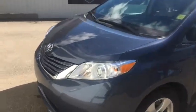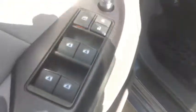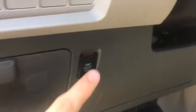2016 Toyota Sienna LE Edition, stock number 10564. Very nice, good looking minivan, very modern, power locks, power seats, and power windows. As you can see, you have mirror controls here, as well as you have power doors for the very back doors.